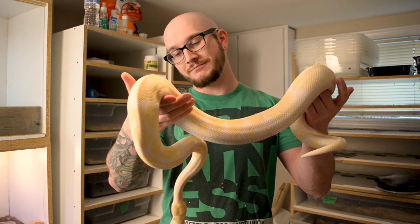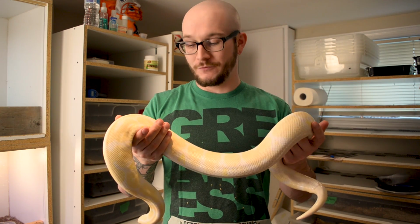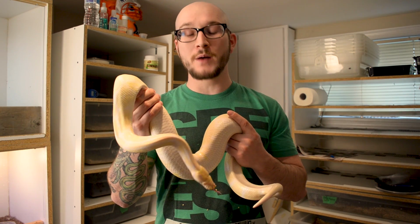This is Pikachu. He's an albino morph. And that's basically an average size for a ball python. Ball pythons get between 4 and 6 feet. Some as small as 3 feet, but that's basically average, 4 to 6 feet. So now you know how big a ball python gets.